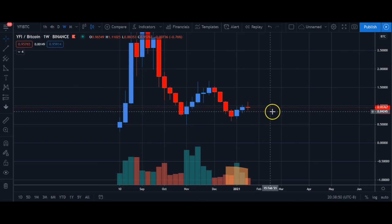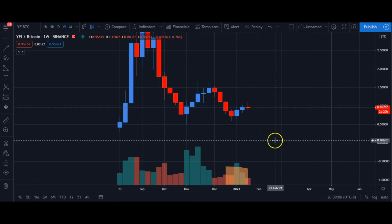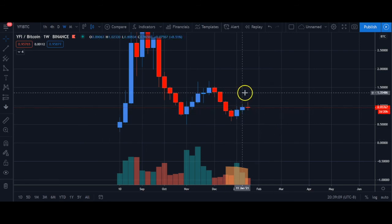Either way, I don't see this as the bull market officially started. I don't really see this dropping way down to these lower levels. The dollar price may drop down a little, but if you're keeping your eye on the prize, which is increasing your Bitcoin holdings, this is the chart you're really looking at for that.